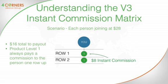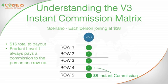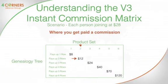On your row 2, the $8 commission is paid up 1 row. And same thing on row 3, same thing on row 4 and row 5, and so on, all the way down. Whenever there's a level 1 sale, it always pays up 1 row. Okay, so let's go back to our chart here. So now we're on your row 2. So row 2 pays up 2 levels always. So that $12 goes up 2 levels. So all of your row 2 is going to pay you $12 when they buy a product 2.